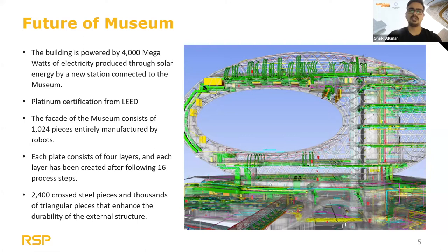And then around 1,024 custom pieces of the facade are fabricated with the help of a robot and installed at the site. Each panel is different, and you can see the structure itself defines each panel. And around 2,400 steel pieces are connecting together, and this building is standing with the help of those steel pieces. So this is all possible with the help of BIM now. And we already know that BIM is helping from engineering design to fabrication and construction.